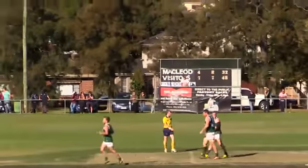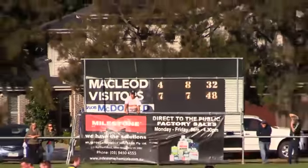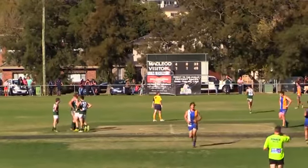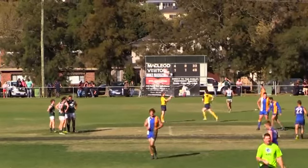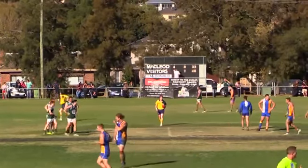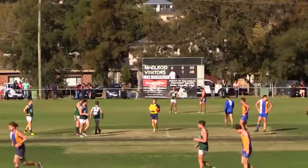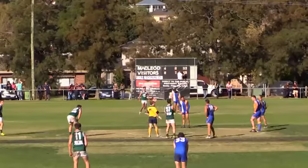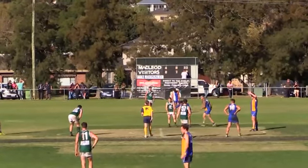And this margin, it's almost getting to panic stations here for Macleod. Grubb's kicked 4 goals in the margin. Well, it's just shy of 4 goals. It's 23 points here. Greensborough 8-7-55. Macleod 4-8-32. Remembering, Macleod led 20-0 early in the contest. It's been a fair turnaround, 7-goal differential as we go around the grounds.